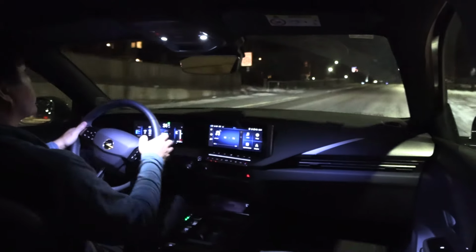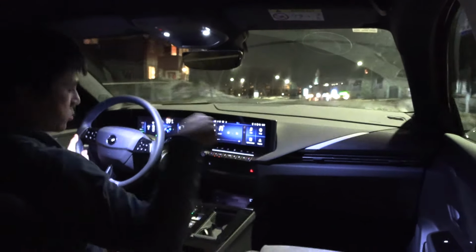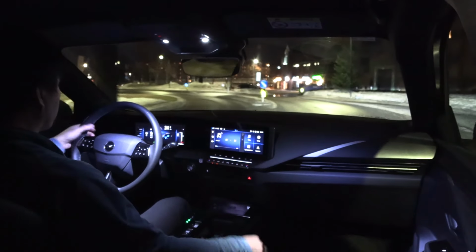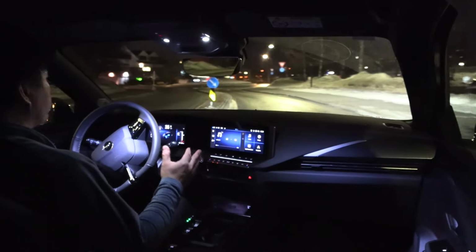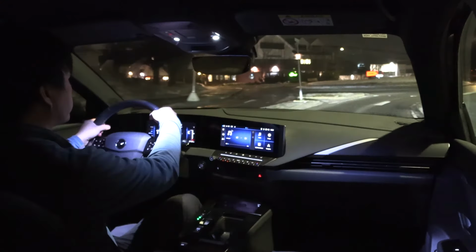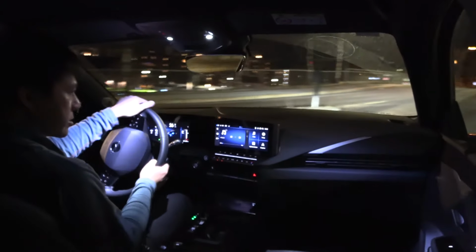And also when I did the interior view and I put the child seat in the second row and then I tried to sit in the passenger seat, it was cramped. It was crazy that a Volkswagen ID.3, which is a smaller car, had better leg room than this Astra. So yeah, that's just one minus you have to consider when you consider this car.